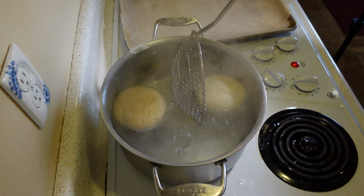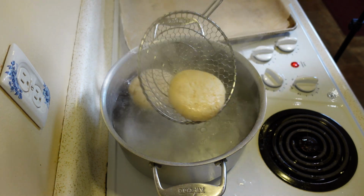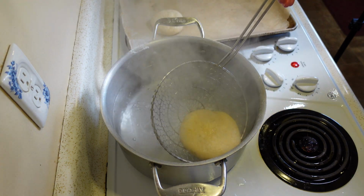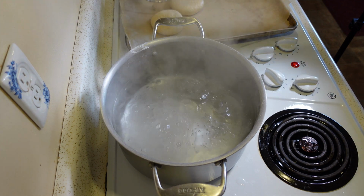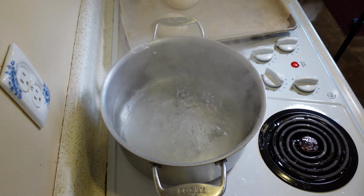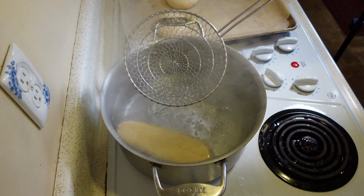So we're going to pull these out. And they're really wet and just like, oh my gosh, you know, that's too wet. No, it's not. Don't you worry about that. And this is my happy accident right here. I made a mistake and boiled them before the second rise, and then I did the second rise. You guys, this is the way to go.